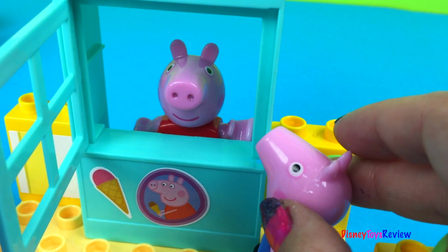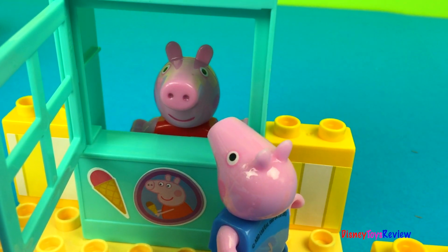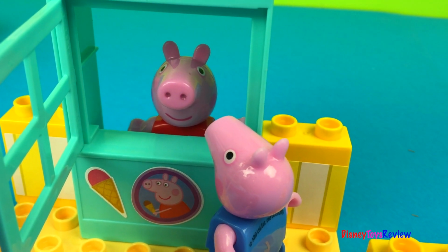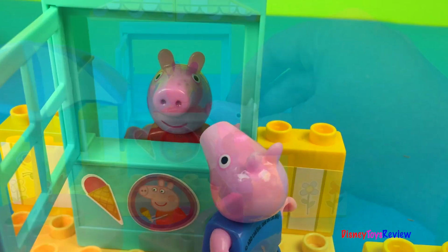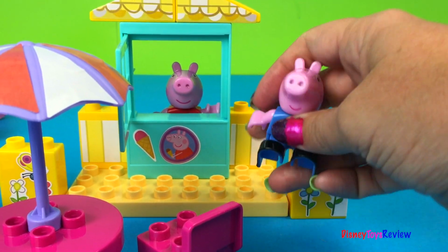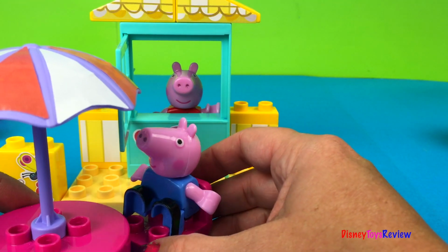Okay, George, how many ice cream cones do you want? I want 2 ice cream cones. 2. Okay, I'll get that order for you in just a minute. Yay! 2 ice cream cones. I'm gonna sit here and wait for my ice cream cones.